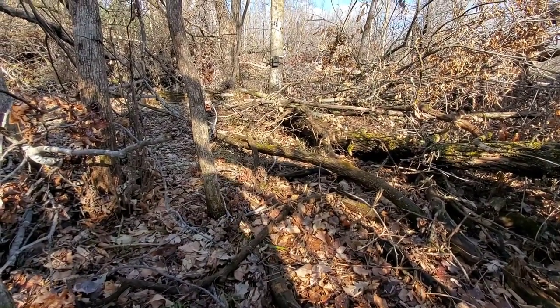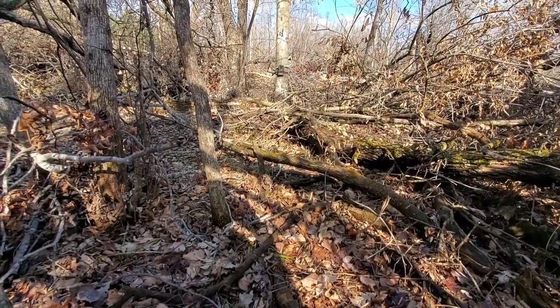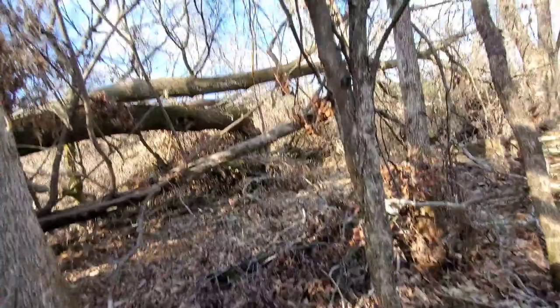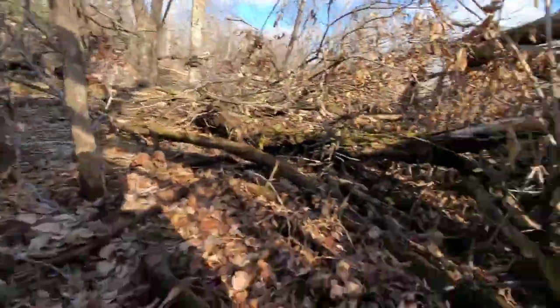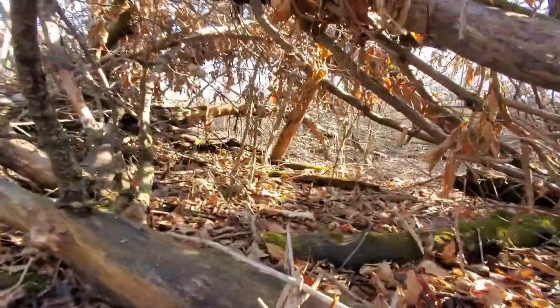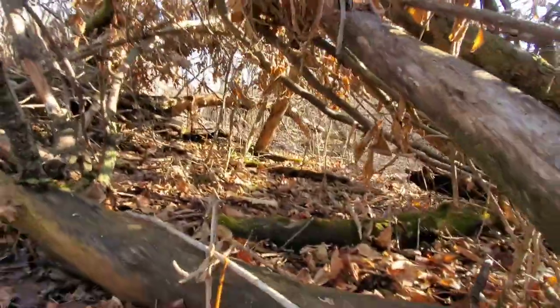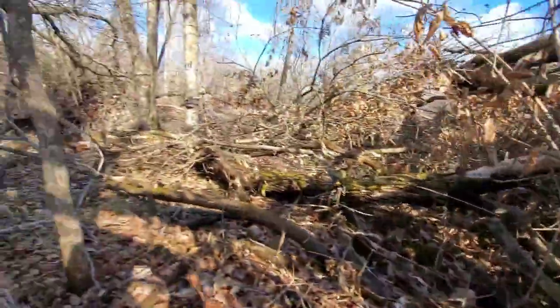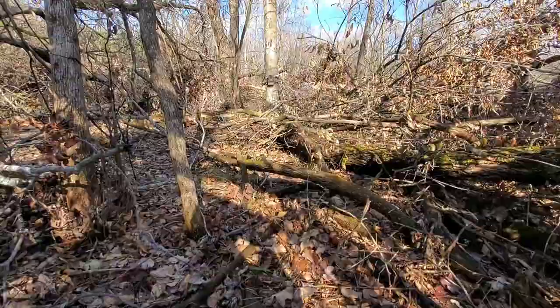All right, so here's what I think of when I think of grouse habitat. So we got canopy right over us, but that right there, you can see it cutting through to the other side, about a foot and a half of cover. There's rabbit poop in here, and there's the camera.